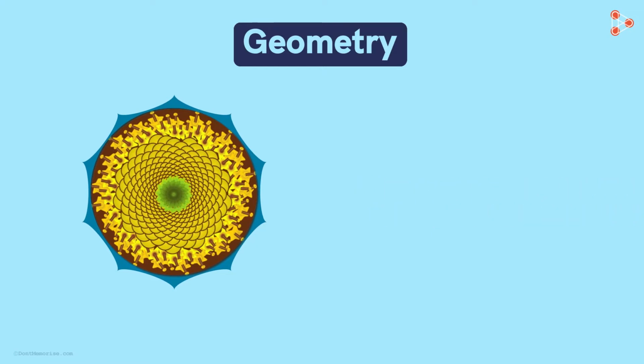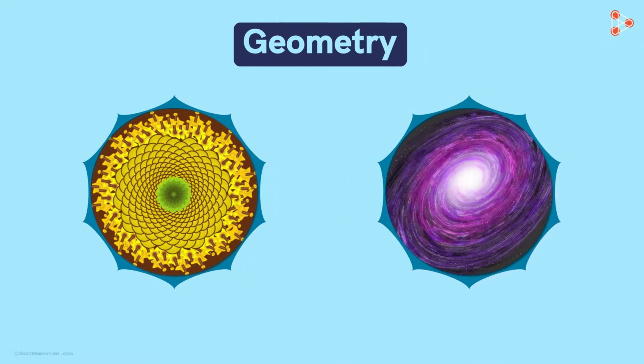I know one: spiral galaxies. These are types of galaxies that have a spiral pattern similar to our sunflower seeds. So we see that geometry is involved in things as small as sunflower seeds to things as big as galaxies. Don't you think it would be fun to study these geometrical shapes?